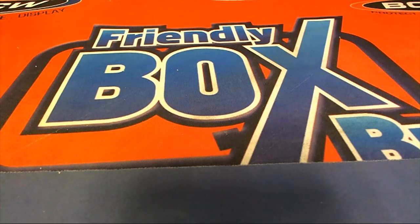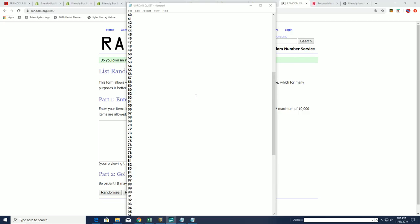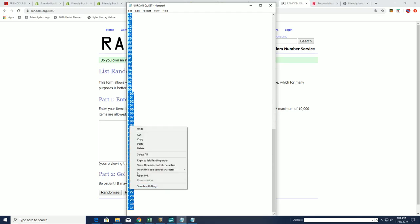Like in the graded Jordan Quest. It is a graded Jordan rookie card. We're looking to see what happens in this break. There's a lot of different prizes. That's the biggest hit in the product. And there's a number of other great rookie cards to pull. We're going to randomly see which box we open up.